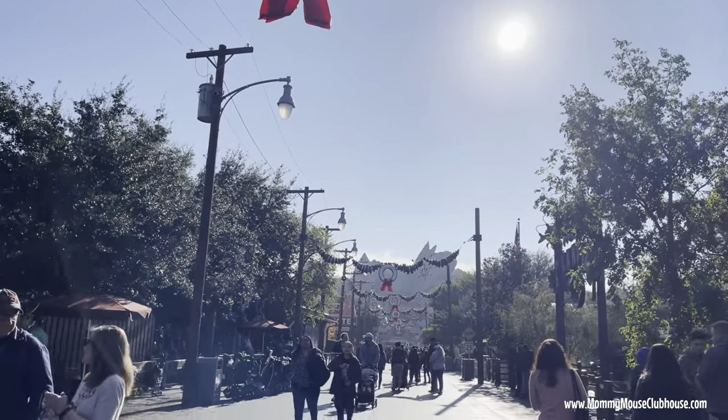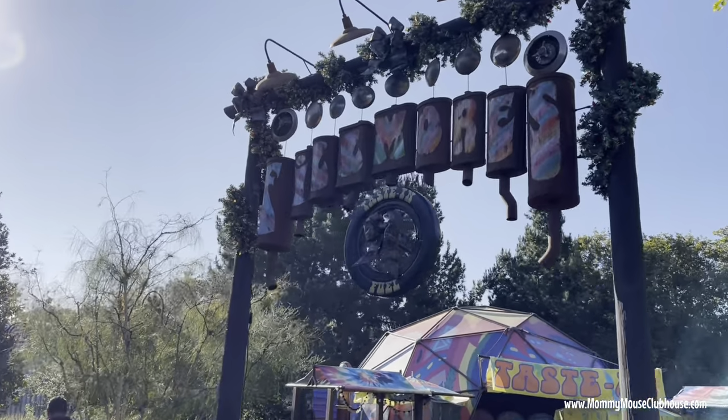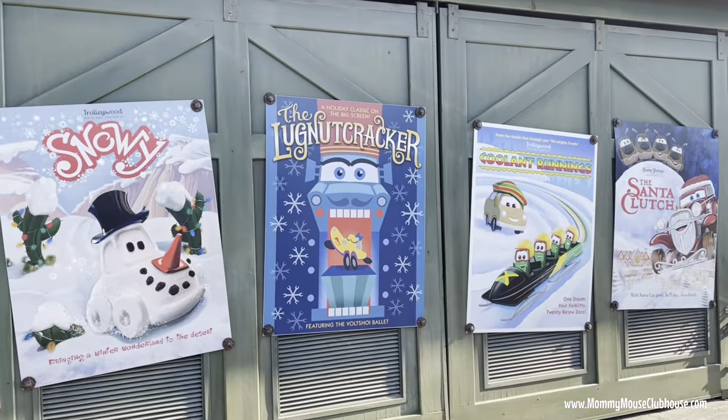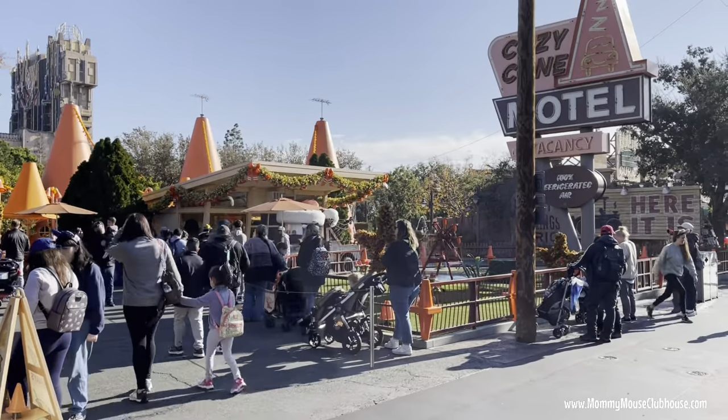We decided not to use early entry this day because it was too hard to wake up my teenagers. So we arrived at the park and immediately made our first Genie Plus selection for Guardians of the Galaxy. Then we headed toward Radiator Springs Racers to join the single rider line.